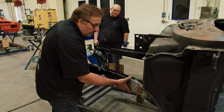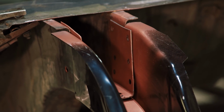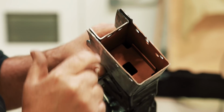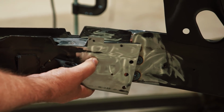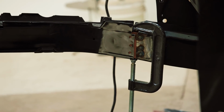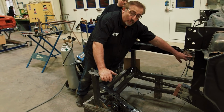Notice we're doing the exact same thing on the front that we did on the back, except that with the front, looking here, we don't have this panel open like we did in the back. The back is a C-channel frame rail. This is a boxed frame rail. These are designed so that when this slides into position over that, it butts up against the frame rail. That's what he has going over there right now. He has a small gap between the rear existing frame rail and the new front one. This is going to be for welding. He has a clamp to hold everything in position.